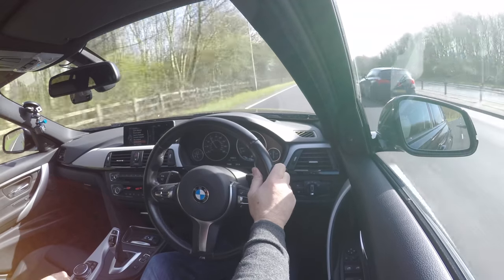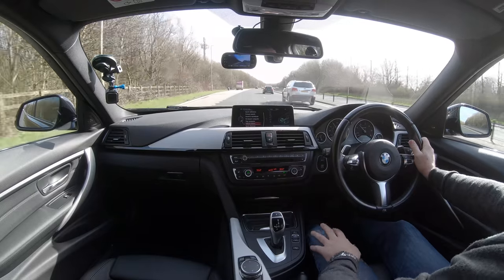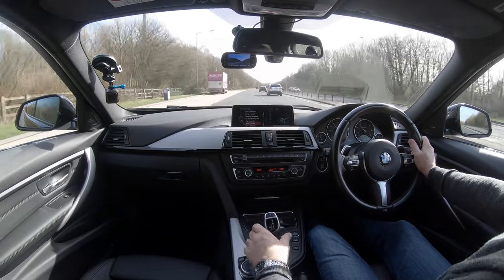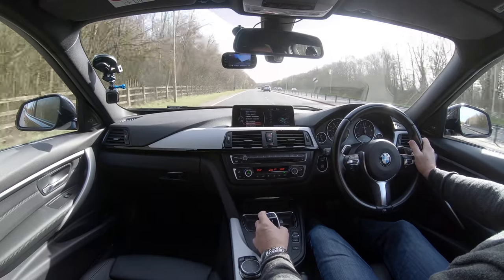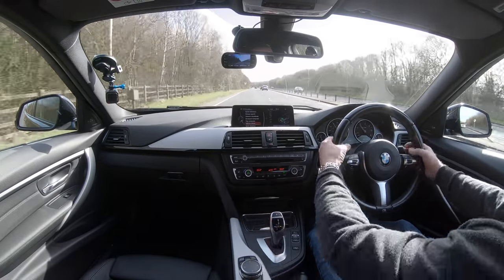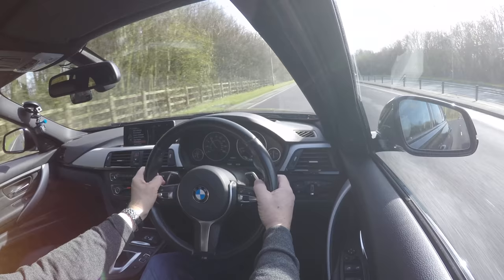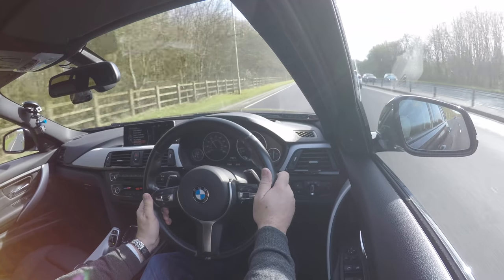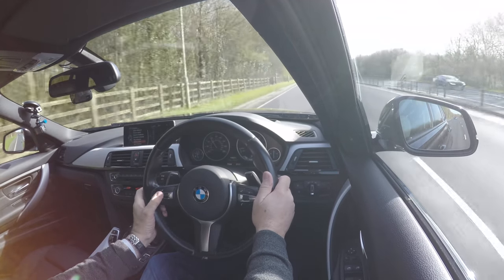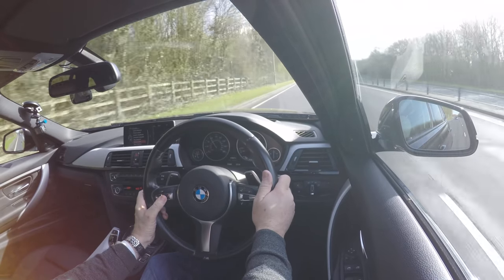Bit of room in there for your mobile phone or whatever. We've got a charger here, place to put your phone. Can also move the gear stick across there and change up and down like so, or we've got the paddle shift, change down on the left and up on the right. Speed limiter there, let's just see. Now will that be, I should have checked this before I came out.